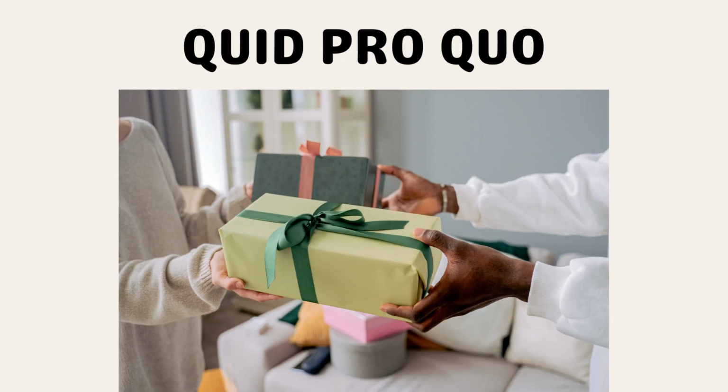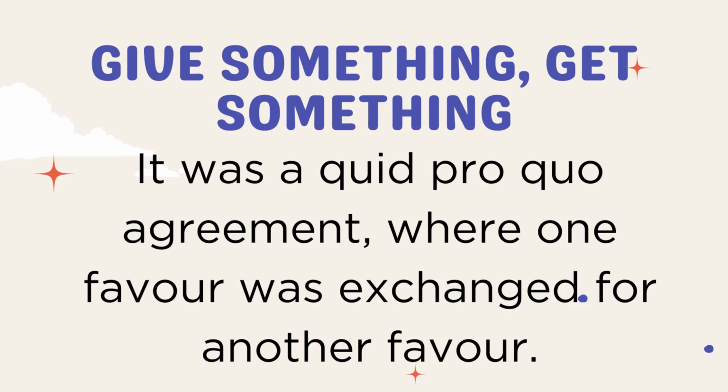Quid pro quo. As we can see, give a gift and receive a gift. It means give something, get something. It was a quid pro quo agreement where one favor was exchanged for another favor.